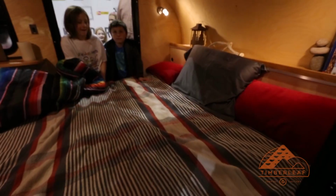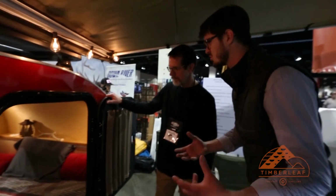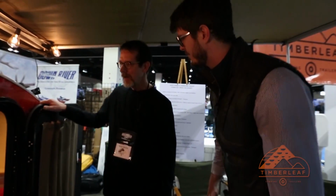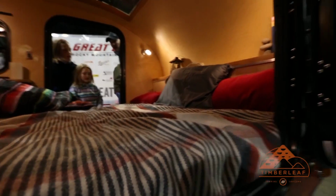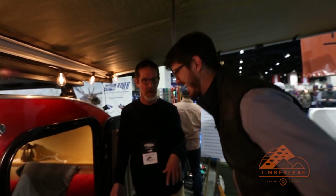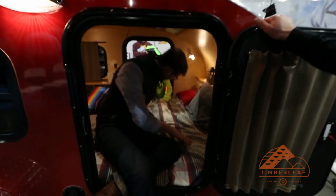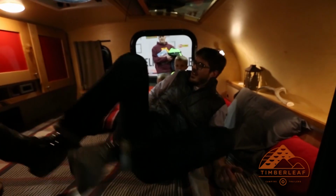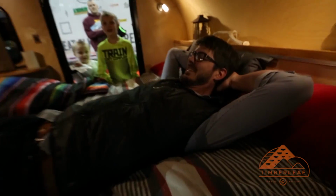One of the other things that stands out to me is just the interior cabin size. The bed itself seems really large for a teardrop. It is. I've worked long and hard to make this into an actual queen-size length bed. So it is truly 80 inches long. That truly is a queen-size bed. In fact, how tall are you? I'm 6'7". Try it. I mean, there's plenty of room. I'm 6'4". My wife and I sleep in this all the time. I have absolutely no problem at all.